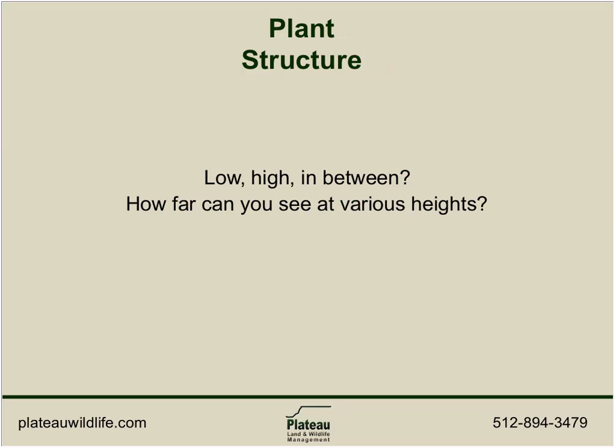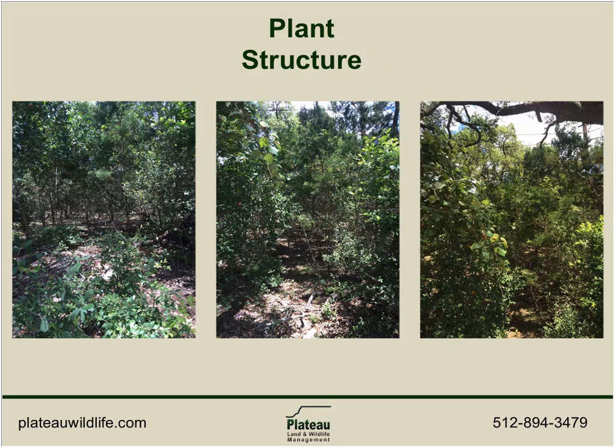So I want to talk a little bit specifically about structure and how to gauge it just really roughly, quickly, as you're first being introduced to a property, or if you're looking at it in a different way for the first time. So low, high, in between, look at various heights. You've actually got to kind of put yourself at various heights to see what you can see.